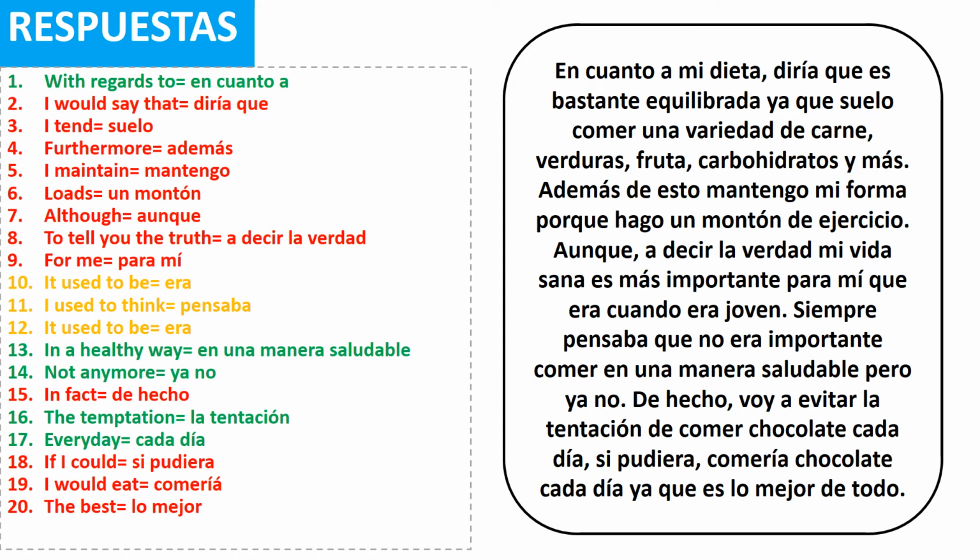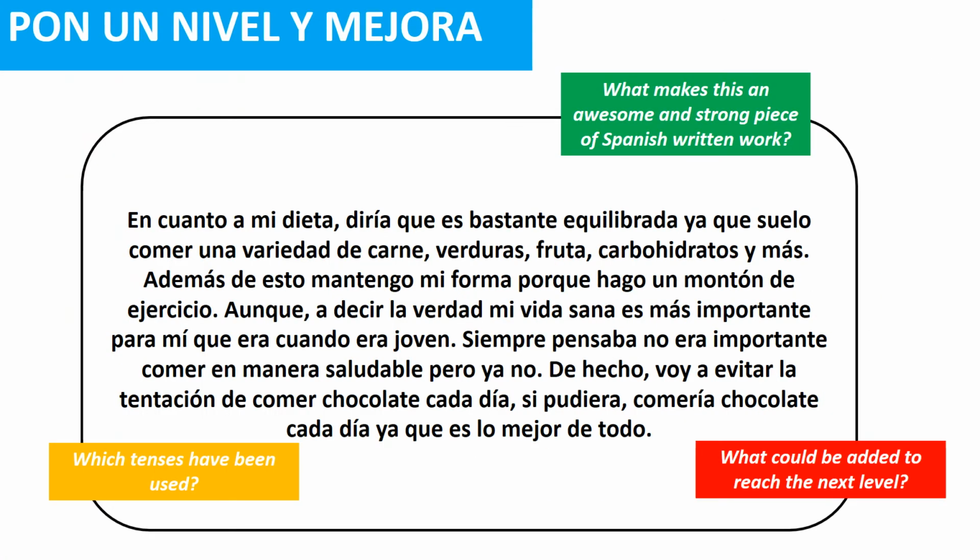Your answers are on your left. Pause and play when you're ready to move on. So, pon un nivel y mejora. Level it and improve.